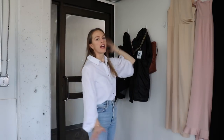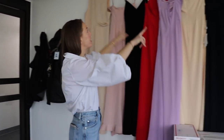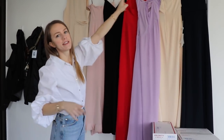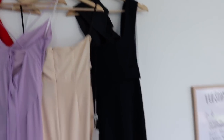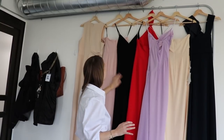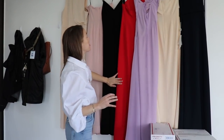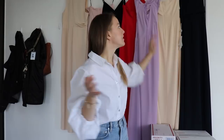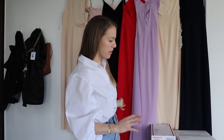Okay, so when I walk inside, I have these command hooks here where I hang up coats and bags. And then over here, I've got this little bar up here that is just part of the place. And it's the only place where I can currently hang long dresses. So I hang these long evening gowns here. It's the only place I steam them, and I hate photographing these guys. So they oftentimes get procrastinated, but I'm trying to be better about it.